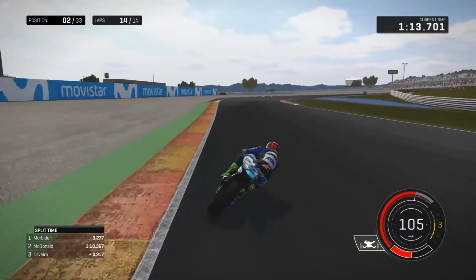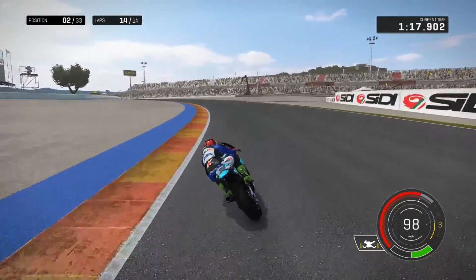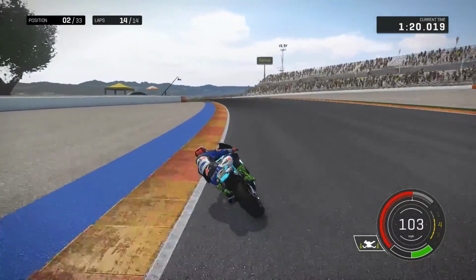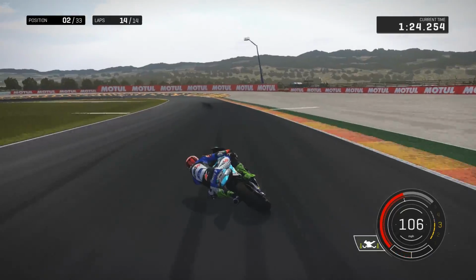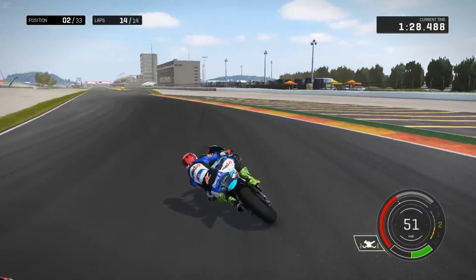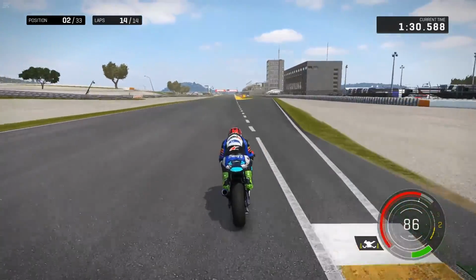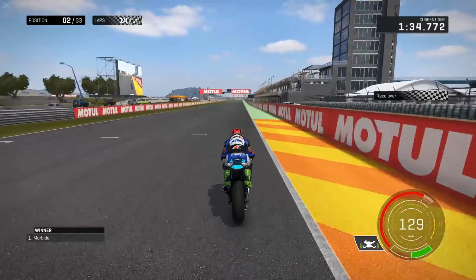Morbidelli 3 seconds in the lead. He's going to the fast right. Not the best exit for McDonald, but that's much better through the fast left. Now into the final corner. Can he hold the apex? He can. Can he be smooth on the power? He can. As Morbidelli wins in Valencia.